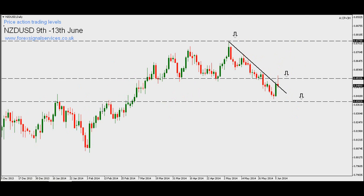Next up, Kiwi, NZDUSD. Another downward trend line here. You can see where the price tried to break over it here with this pin bar, the shooting star pattern just here. So for this one, obviously you could look for a short off this trend line coming back down, but you haven't got a lot of room to move back down to the 83.82 level, which here was previous resistance, which could well turn into previous support just here.